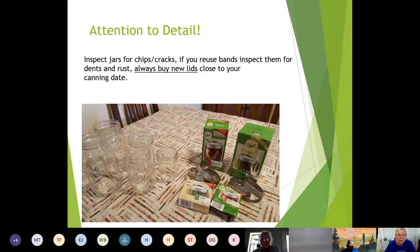All right, some of the things you need to do, you can reuse your jars and the rims. The rims are the part of the lid that screws down. You just need to inspect the glass every time to make sure there's no chips or cracks. You need to look at your rims every time and make sure there's no rusts or dents in them. That will make a difference in your sealing. So you need to make sure if you're not going to buy them new, that they're in really good shape. The lids, the flat disc thing that goes down first and then you screw it down with the rim, the lid must be bought new every time, but they're relatively inexpensive.